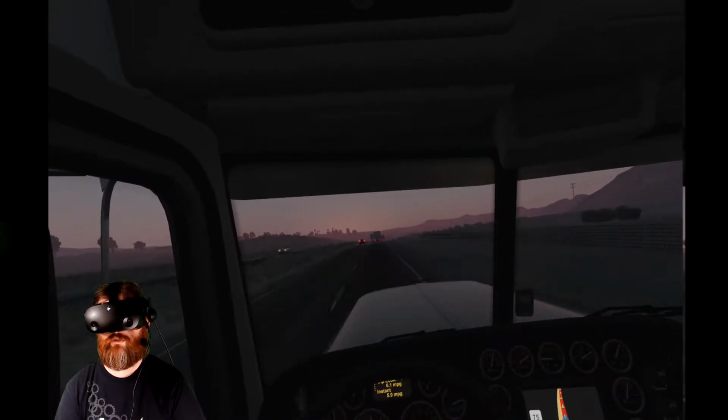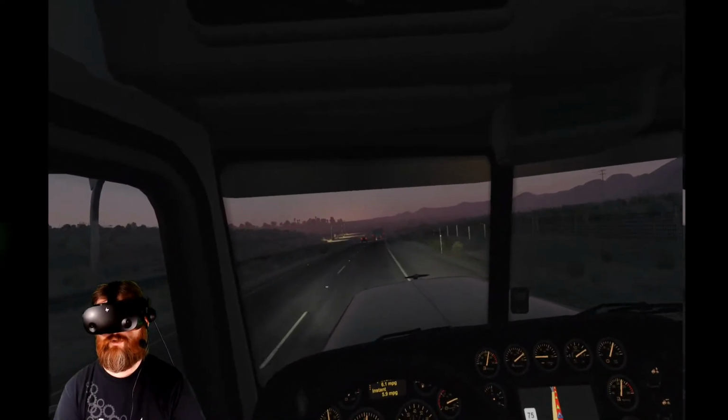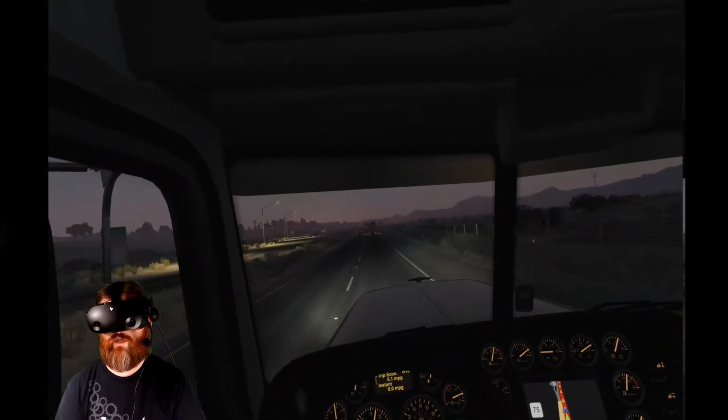There we go. There's lights. So there's no brights. Maybe there's a button on the keyboard for brights. It looks like it's off, and then probably running lights, and then lights.